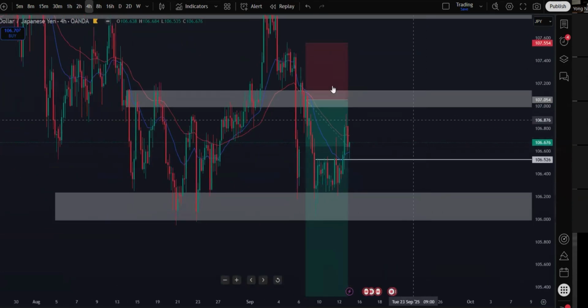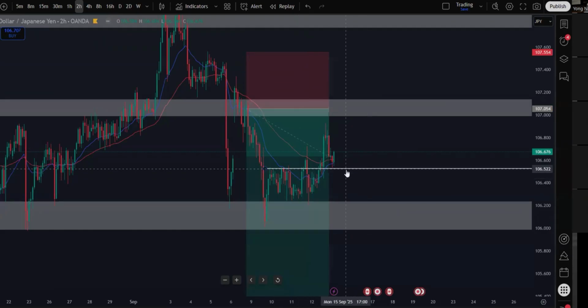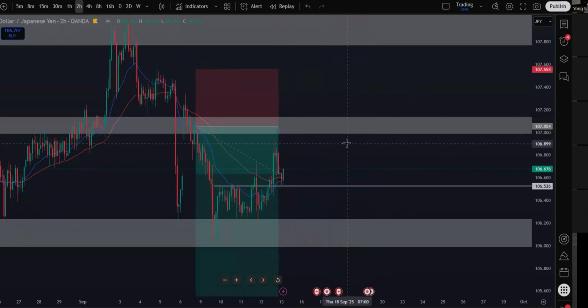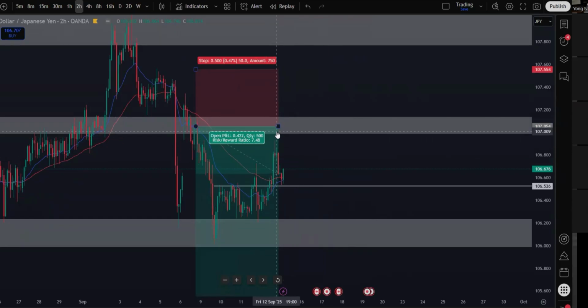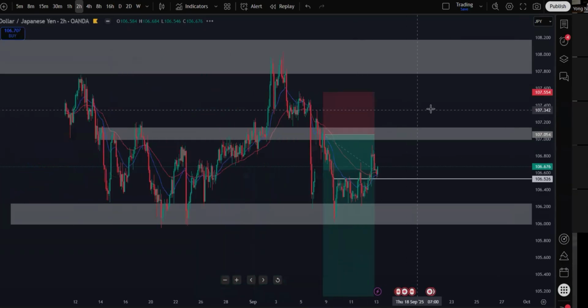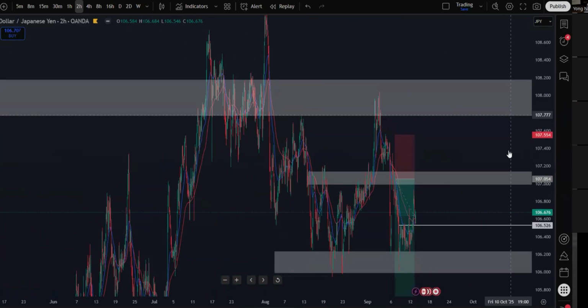So I scaled in at 106.52 for about 40% size, which is about 20 lots. And my initial entry to BE, I was fortunate enough to be surviving. So I survived on this spike and I'm still holding on to the trade. Right now, we'll see how it goes. I'm still holding on Cat Yen.